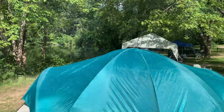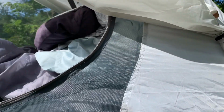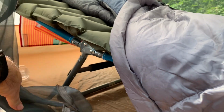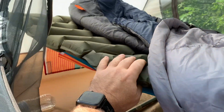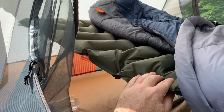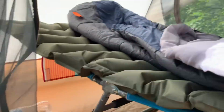Very, very nice. Okay, here's a little tour upstairs on the rooftop tent. Inside, I've got a nice little fold-out chaise chair with an easy inflatable air mattress on top of that, my mummy bag, and plenty of space for things beside and under and around. Very, very comfortable.